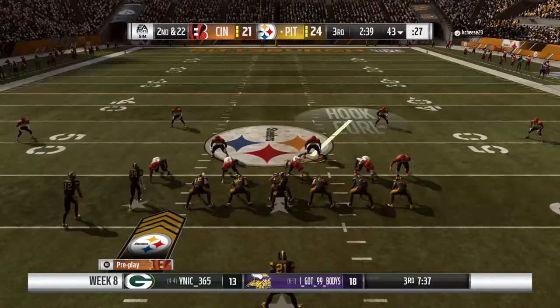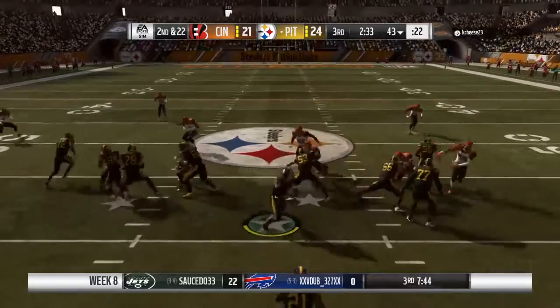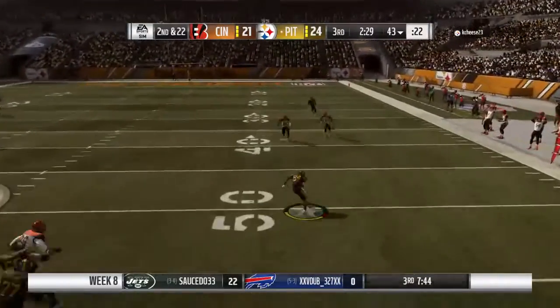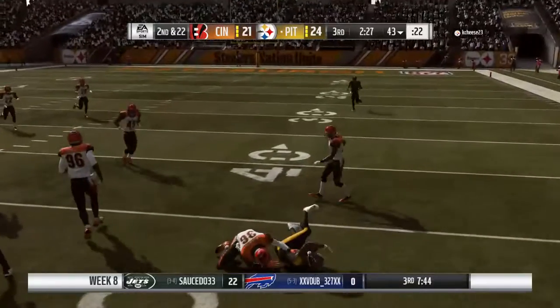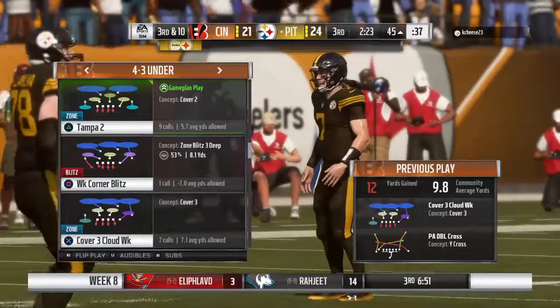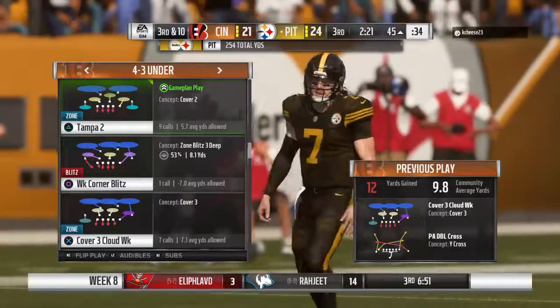All right, here we go. 319. 319. They're going to look to throw. Sliding out of the pocket. This is caught by Antonio Brown. And he'll be brought down at the 45-yard line. It's a pickup of 12, and that'll set up a 3rd down.